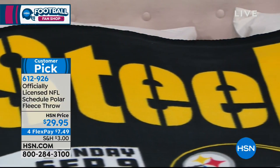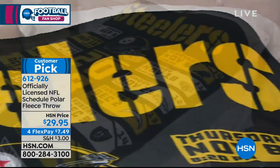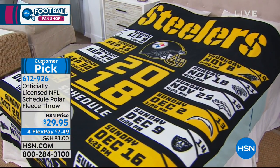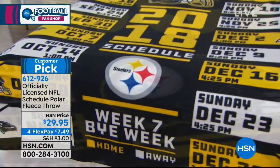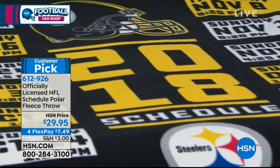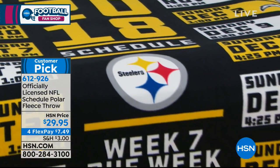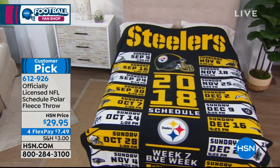You could hang it on the wall as a tapestry even, but it has the full schedule, home and away games, all the great team colors. Right now we have all teams available, $29.95 for that. That is just a really great price point. And you can see all the details here, even down to the color coding for home and away games. Home and away, the dates, the actual times of every single game, the bye week is on there.